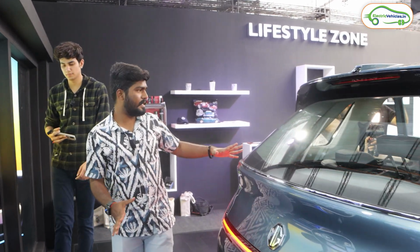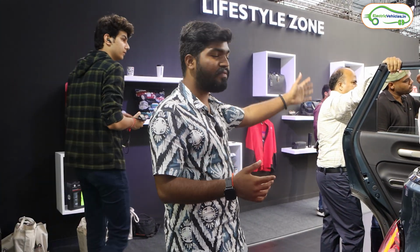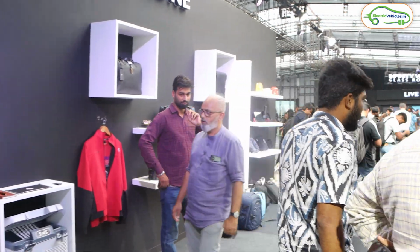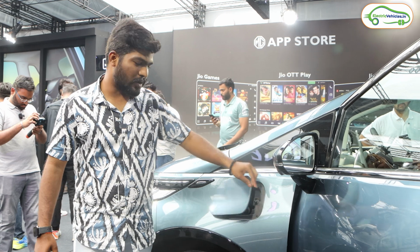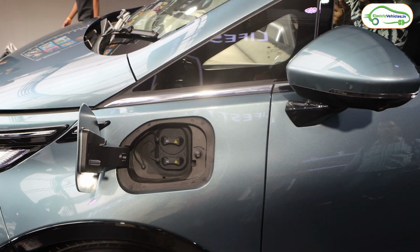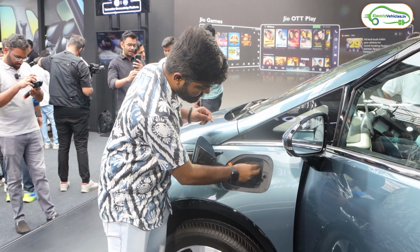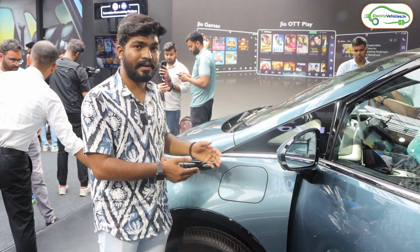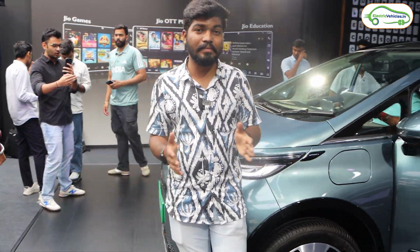So this is the 360-degree view of this electric car. Now I'll show you the charging port. The charging port is located on the left hand side of this electric car. Come, let me show you. Okay, this is the charging port of this MG Windsor EV. As you can see, this is the CCS Type 2 connector. The company hasn't mentioned the exact charging time, but I think it will take 1 to 1.5 hours to get it fully charged if you connect this electric car with a DC fast charger. So this is how the exterior looks of this MG Windsor EV.